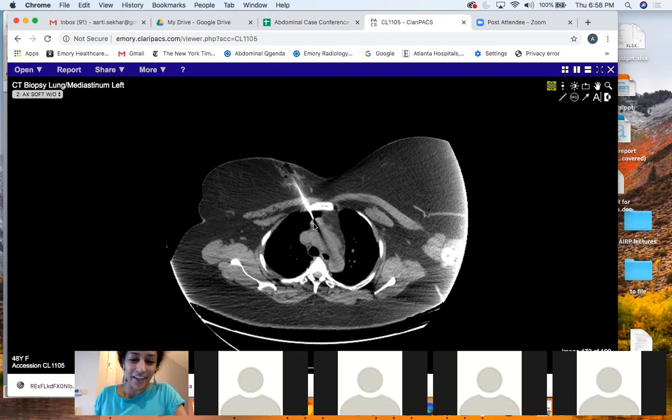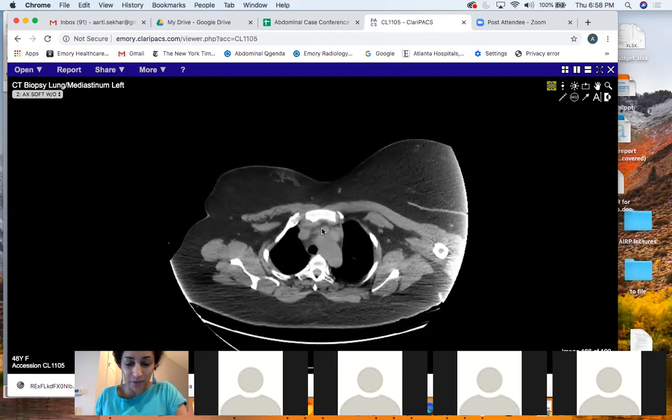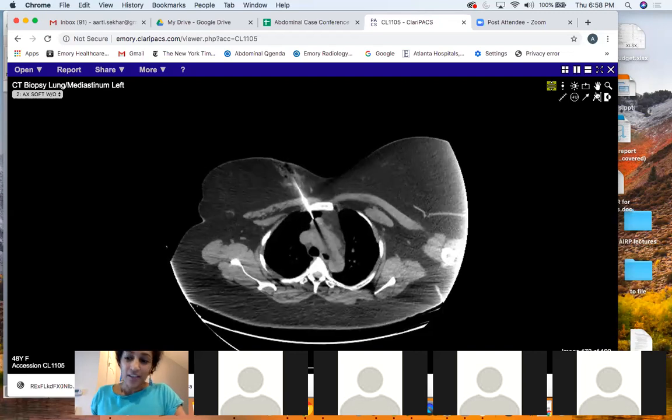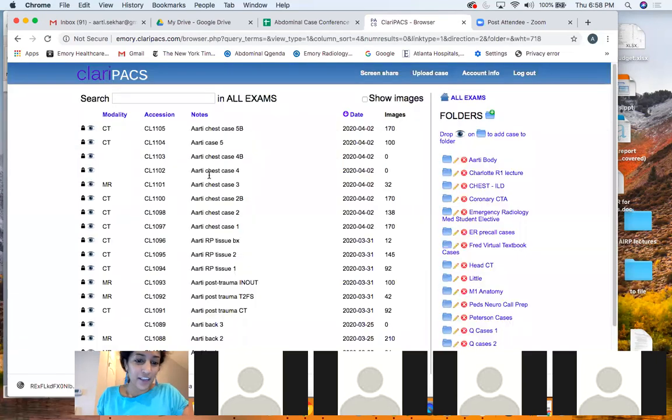So anyway, this one came back normal thyroid tissue. So this was basically ectopic thyroid tissue, and there were other globules, I think, here of ectopic thyroid tissue in the mediastinum. So that was interesting. This was an interesting case. And then I have one more case, which was very interesting.